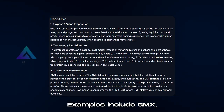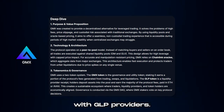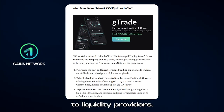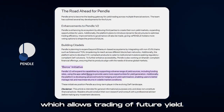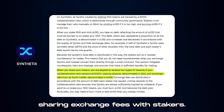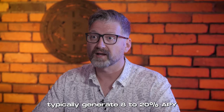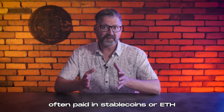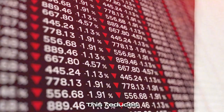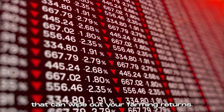Examples include GMX, which shares trading fees with GLP providers; Gains Network, distributing trading fees to liquidity providers; Pendle, which allows trading of future yield; Synthetix, sharing exchange fees with stakers. These protocols typically generate 8 to 20% APY in sustainable yields, often paid in stablecoins or ETH rather than their native tokens. This reduces your exposure to token price drops that can wipe out your farming returns.